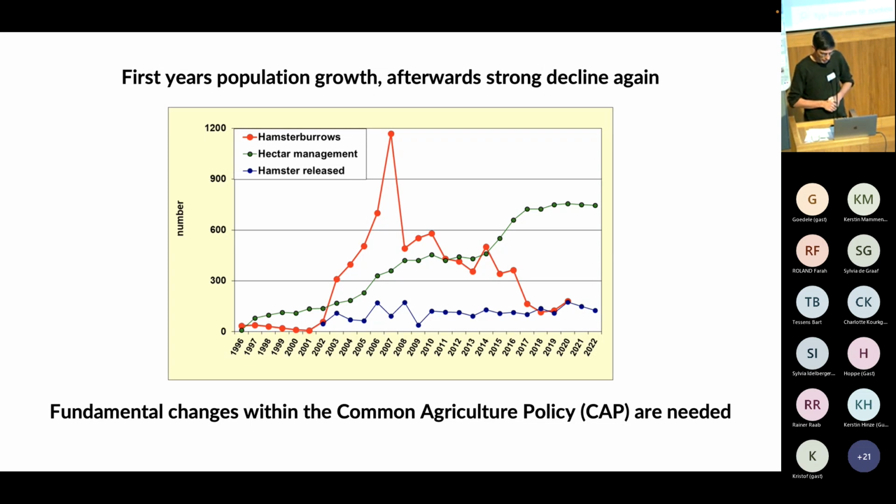However, the amount of hamster management, the green line, is increasing, but still we haven't made it. We haven't found a solution to increase our hamster population again. Although we have more management, and we are still releasing hamsters, the population is at a very low level and not doing so well.